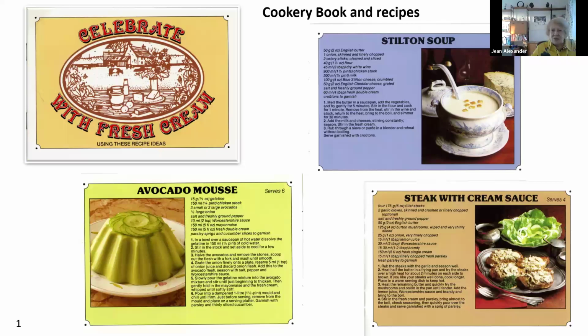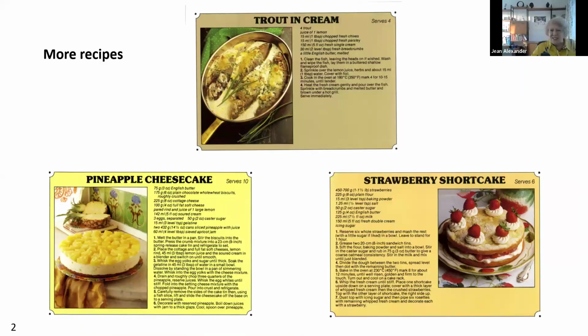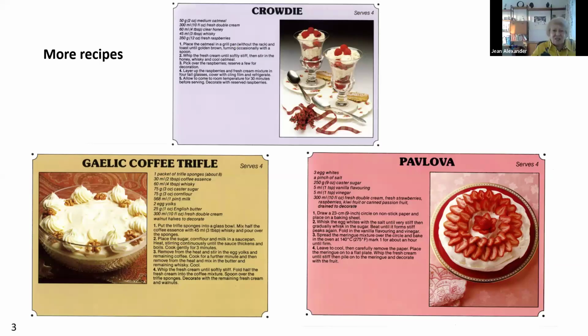The cookery book that went with it was all fresh cream, and you got recipes for stout and soup, avocado mousse, steak with cream sauce. Now, if anyone at any time wants a copy of any of these recipes, let me know and I can always send you a copy. More recipes: trout and cream, pineapple cheesecake, and strawberry shortcake. And even more recipes, including it goes right on to Gaelic coffee, trifle, and a pavlova. And that was all the recipes in the little booklet.